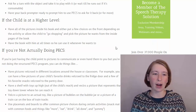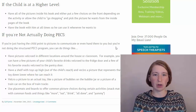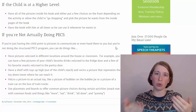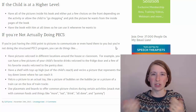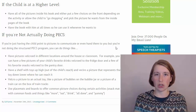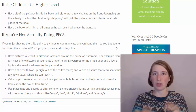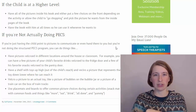If they are at a higher level, then you may have all of the pictures inside of his book and you either put a few choices on the front. So if they're at the level where they're picking between two pictures, then you could put two choices up there. Or if it's a child who is at the level where he's able to just look through the book and find what he wants, then you can allow him to do what we call go shopping, where he just flips through the book and finds what he wants and puts it onto the front.